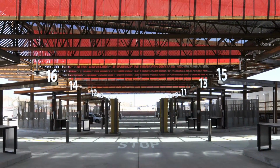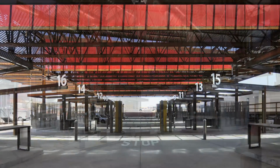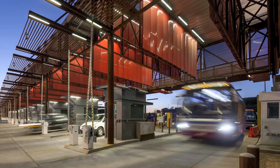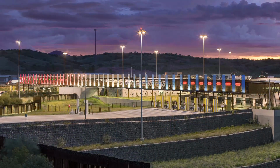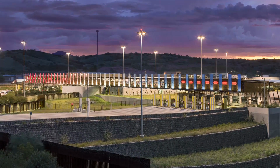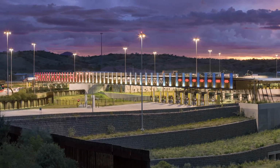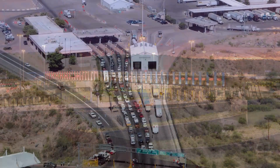Symbolically, this major reinvention of the port of entry is also very much a cultural connection rather than a division. Stretching 1,000 feet across the site, the threshold of the new port is an entry pavilion inspired by the waving red, white, and blue flag, greeting visitors and commercial travelers into the fourth busiest port in the U.S.